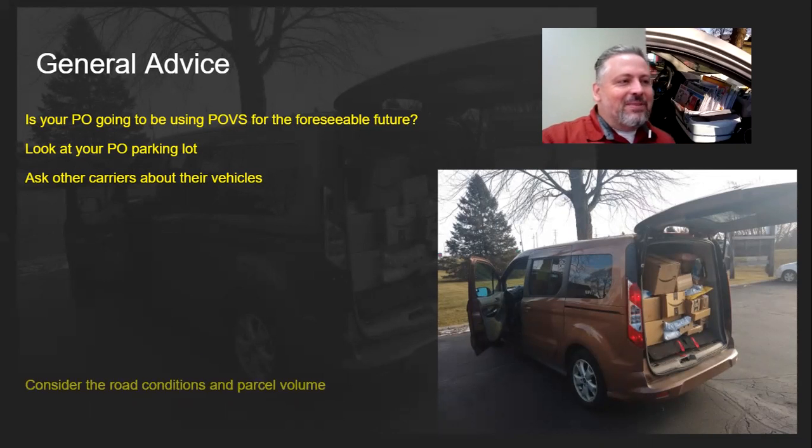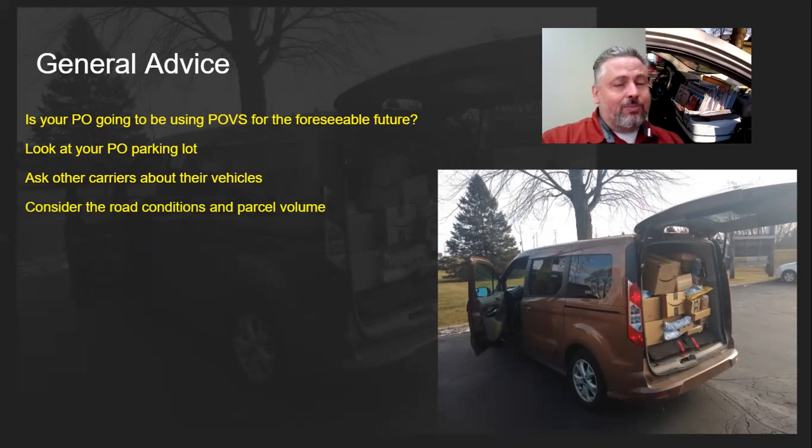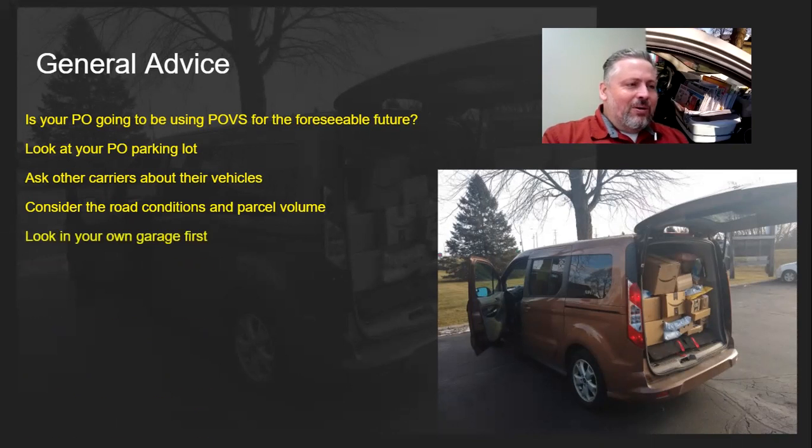Also, consider the road conditions and parcel volume at your office. How many packages do you get on a normal day? And how bad do the roads get? Do you get extreme weather? I live in Wisconsin, so we get snow. And then how well are the roads taken care of once it does snow? Do you get lots of rain? That sort of thing. Do you have to drive on gravel roads? So you have to think about that. For some people, they might be able to get away with driving just a regular sized Prius that might be big enough. Other people need something a lot bigger to deal with all the parcels. And then look into your own garage first, see what you already have, see if you've got something that could work, at least for a little while.